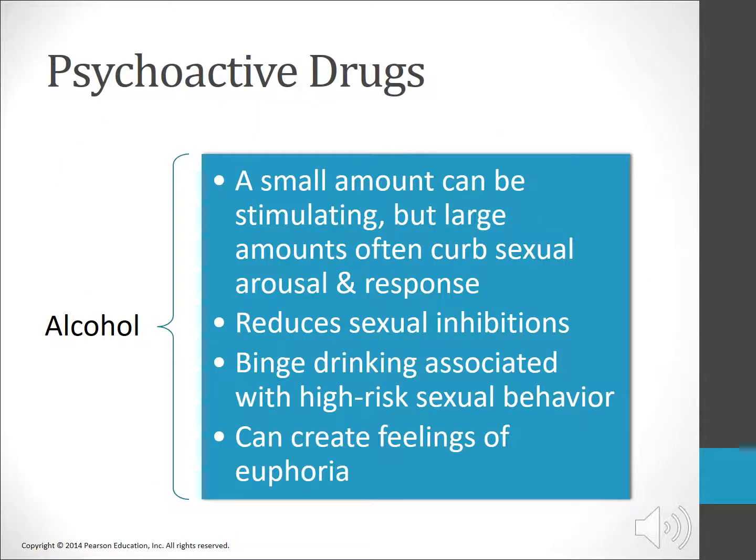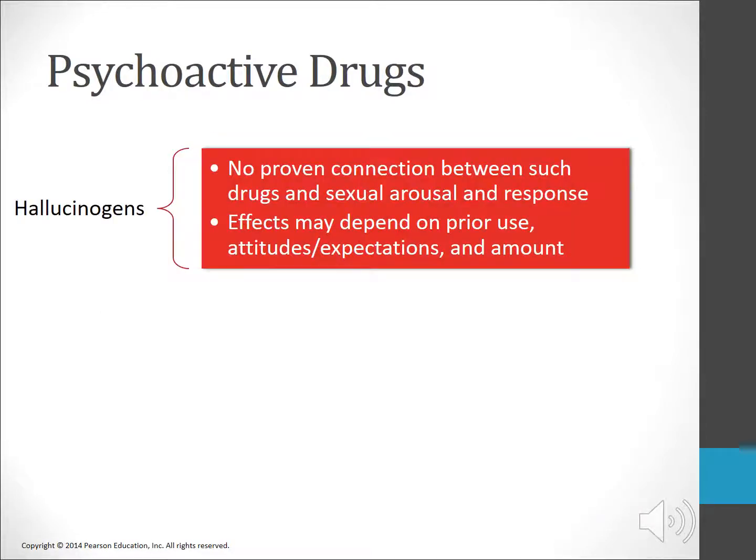Small amounts of alcohol are stimulating, largely due to people's expectations of the alcohol, diminished sexual inhibitions, and impairment of judgment. But large amounts of alcohol actually curb sexual response. Binge drinking is connected with high-risk sexual behavior, sexual promiscuity, and sexual assault. While marijuana probably doesn't directly stimulate sexual response, it may increase the awareness of bodily sensation and empathy with others, which could heighten subjective feelings of sexual response. LSD and mescaline may also enhance sexual response.